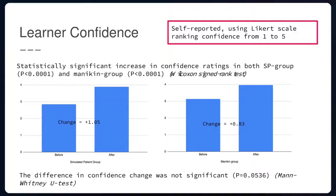For the simulated patients, we had an increase of 1.05 points, and for the manikins, we had an increase of 0.83 points. The difference in confidence change, however, between these two groups was not significant. So our cutoff for statistical significance in this study was p less than 0.05, and as you can see, our p-value was 0.0536, so above the threshold.